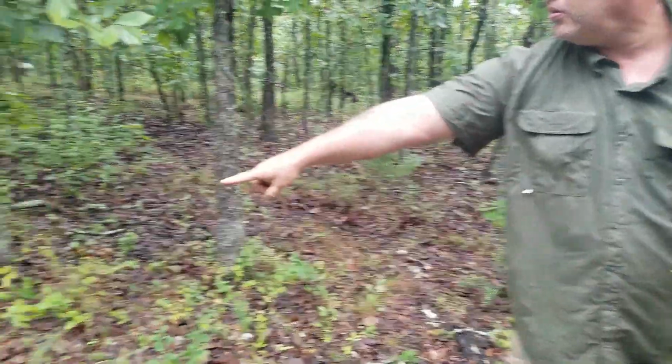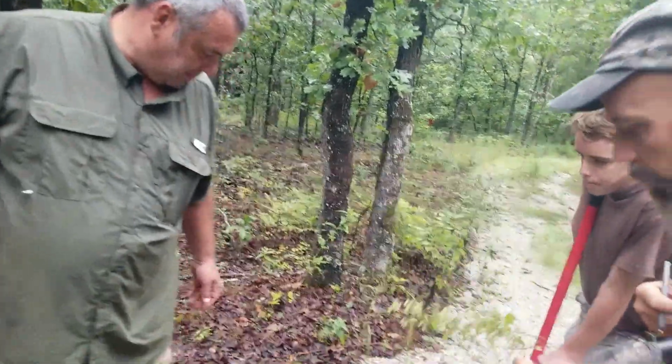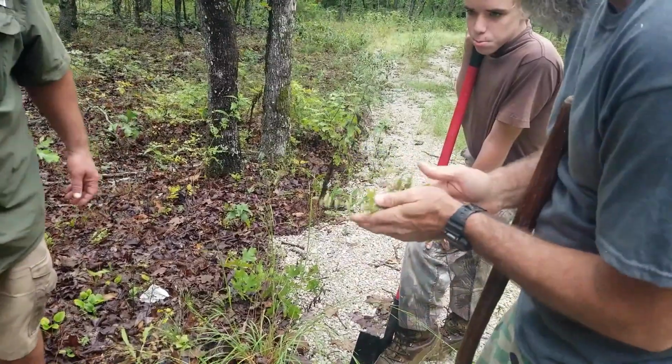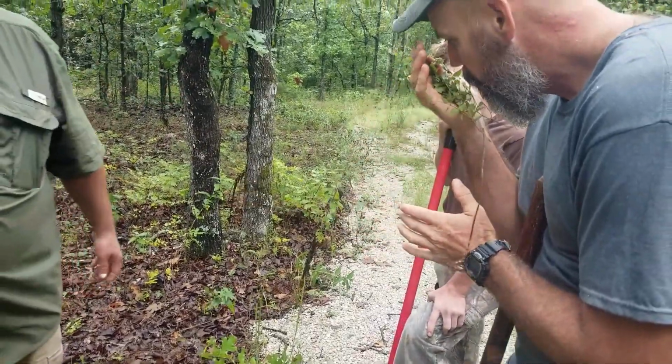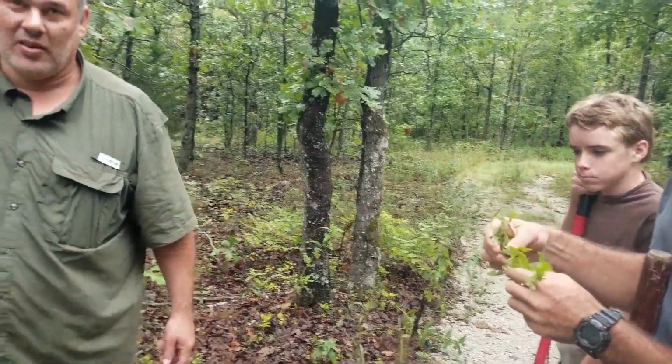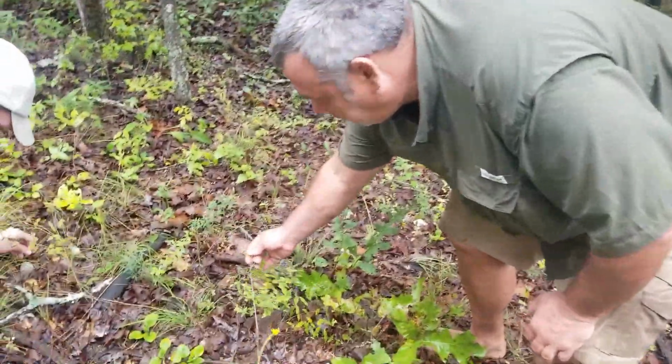There's one with purple flowers on it. See it there? Any idea? Crush it up and smell it. Kind of rub it like that? Mm-hmm. Oh yeah, oregano. Yes. Oregano is a mint also. Notice the square stems. Try it. This one there is lobelia. Lobelia is used to help people quit smoking.